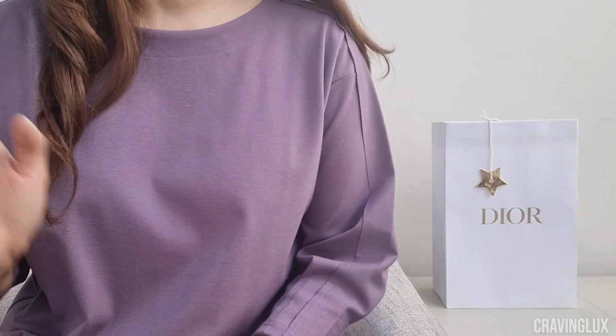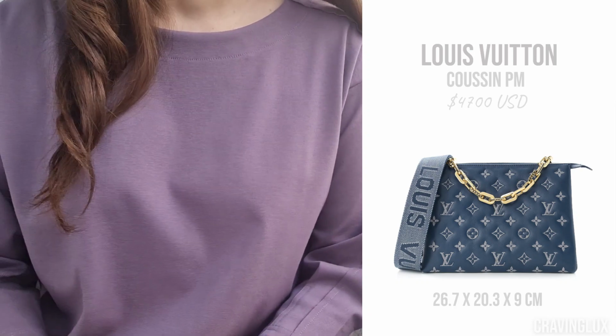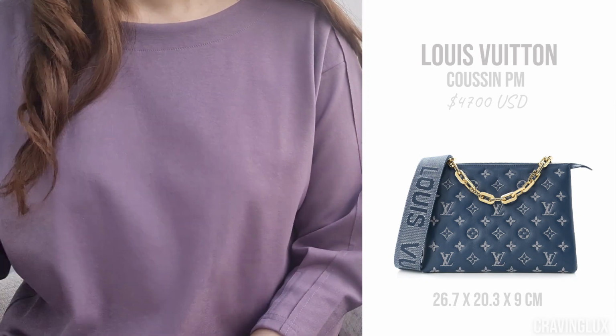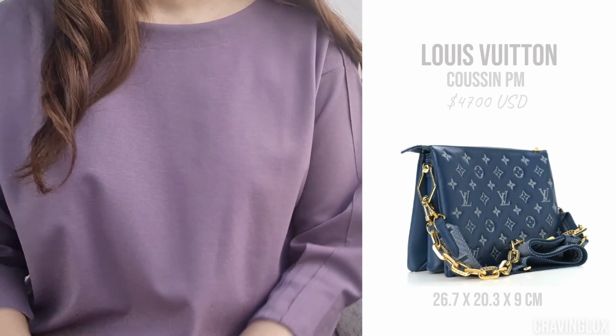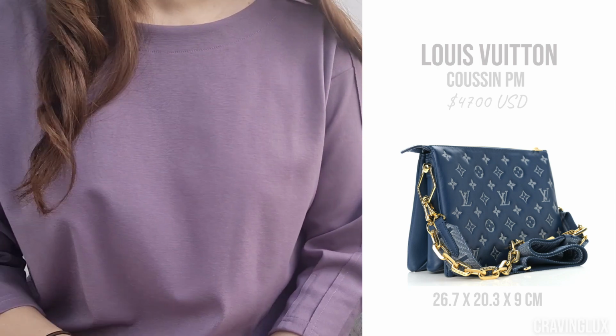Number 5 is the LV Coussin? I have no clue, in the denim. I remember when all our favorite influencers rocked their gifted bag. I'm obsessed with this bag because I love the gold against the denim.